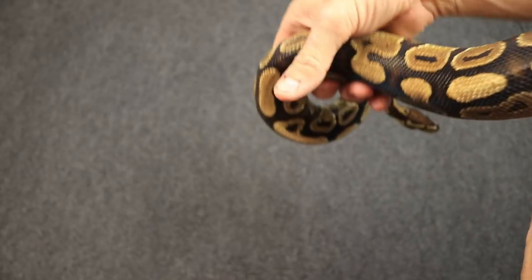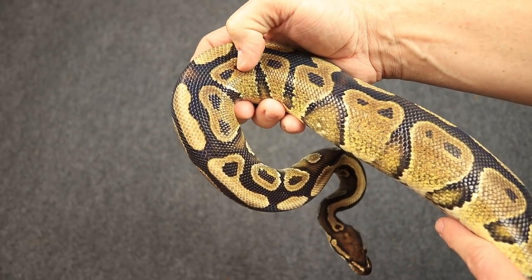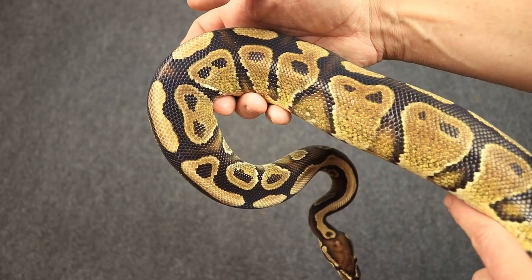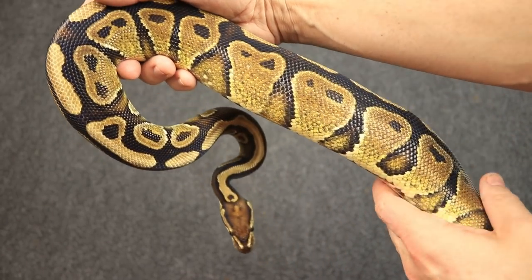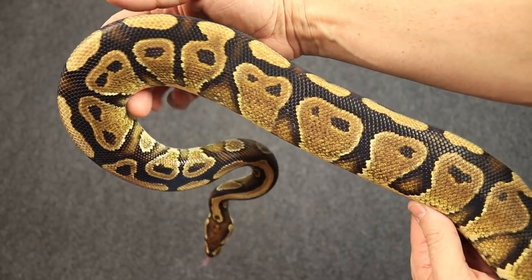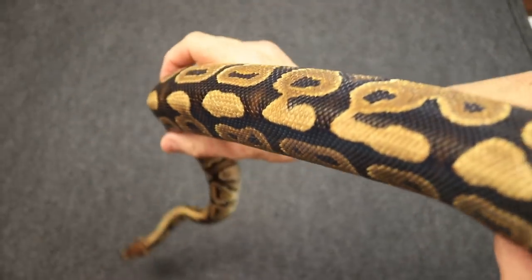This guy just doesn't really have much of that. Like right here, this would make a line and it would connect to this alien head. I have a couple on one of the females that look like that, but we'll show you that when we get there. But anyway, just an awesome dude, and he's a machine of an eater. Yellow belly, 100% het Tristripe.